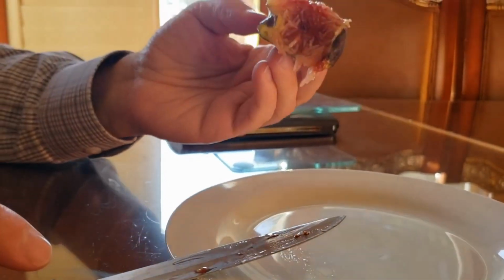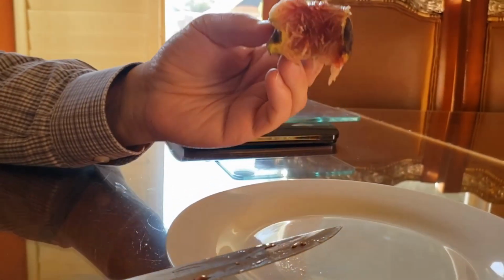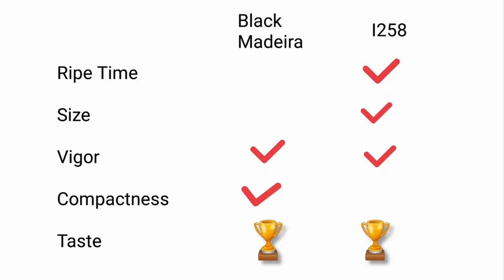I'm very excited that March is here and spring is around the corner, and we'll be getting our fig trees going soon and getting the season underway.